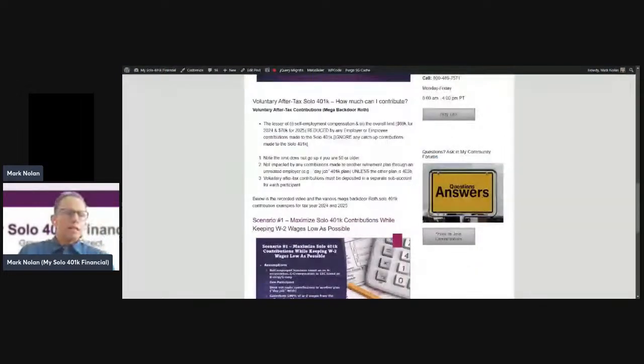So voluntary after-tax solo 401k contributions when your self-employed business is an S-Corporation, how much can you contribute? Well, it's going to be the lesser of $69,000 for 2024 and then $70,000 for 2025. You're going to want to reduce those amounts by any employee or employer contributions that you make to the solo 401k. In short, the overall limit is $69,000 for 2024, and for 2025, it's $70,000. So you cannot go over those amounts when making voluntary after-tax solo 401k contributions for those particular years.